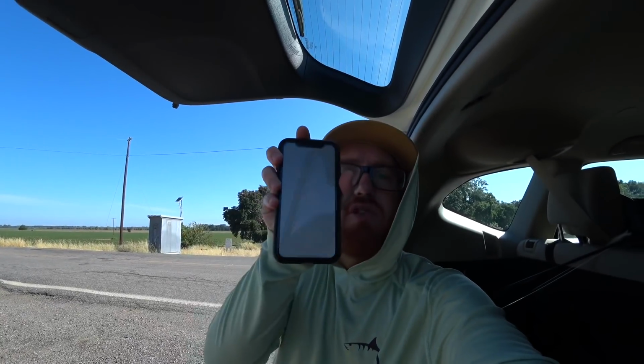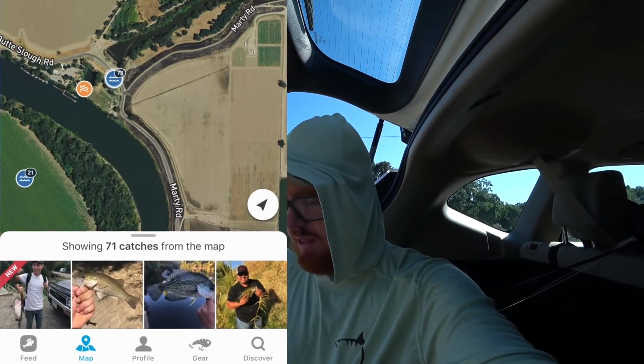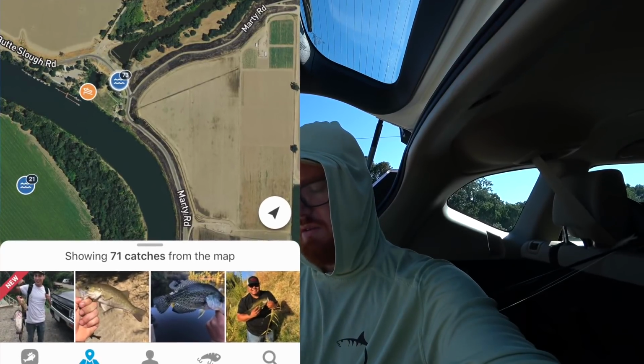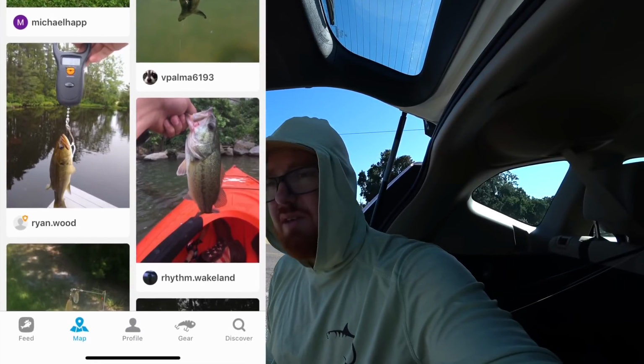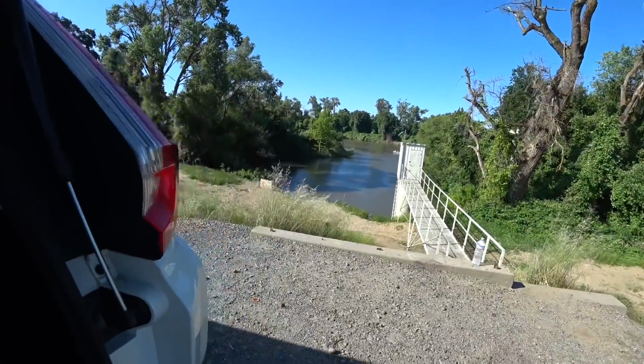I've been using the app, and it's really nice to use when I'm at a new place. I just wanted to tell you guys again about it. It's Fish Brain, and it really helps me find spots. Basically, I look on a map, and it allows me to find where other people are catching fish. So this seems pretty decent. Right here is where it is, right down there.